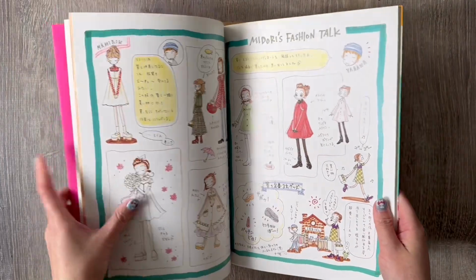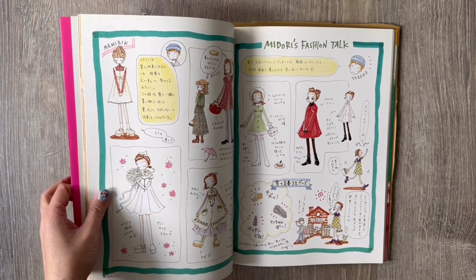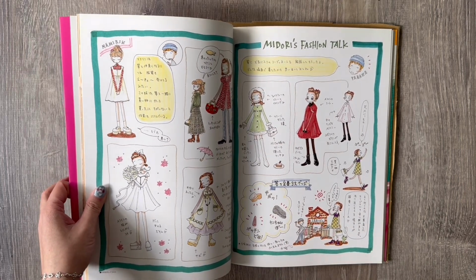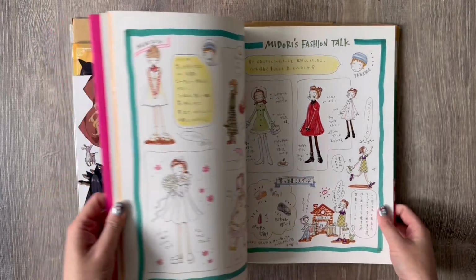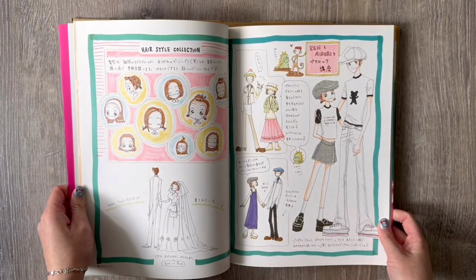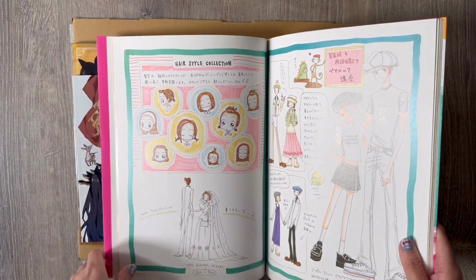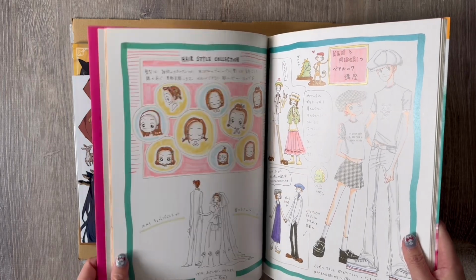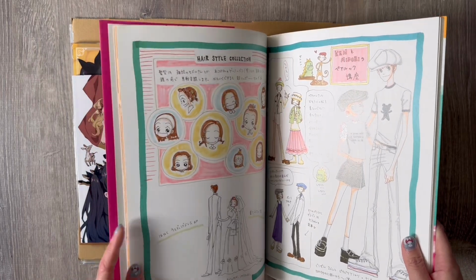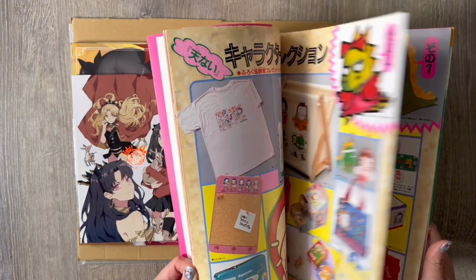Oh, and then obviously Midori's fashion, like any other Yazawa series, the fashion is just so pretty. All of her different outfits are just really, really detailed, and there's even Akira here. Midori also has a lot of hairstyles, and this is kind of a spoiler, I guess. I don't think the manga ended at this part. I haven't read this series in a long time, but yeah.